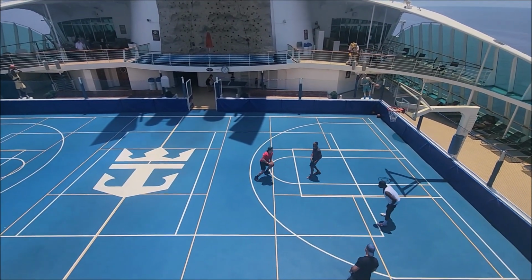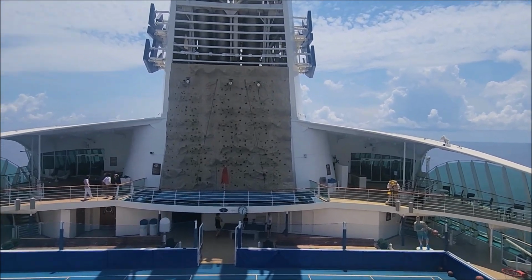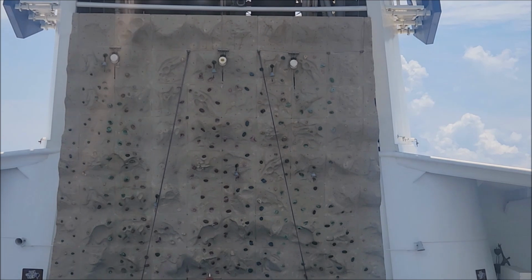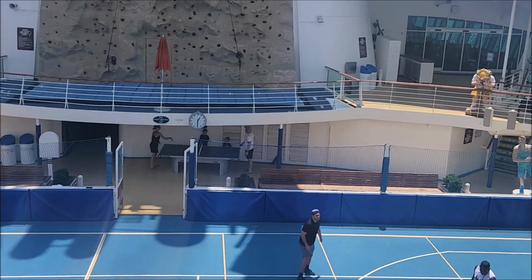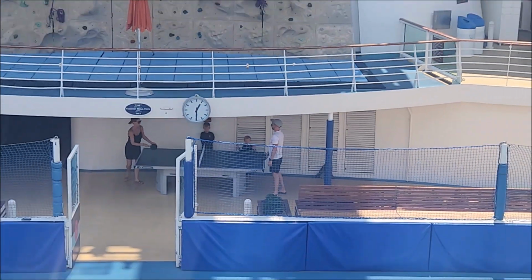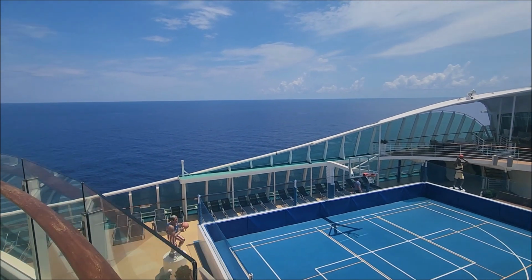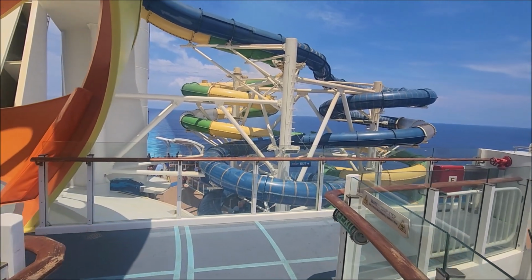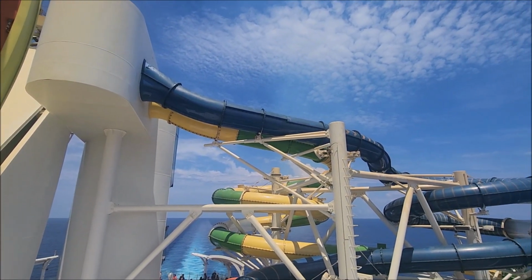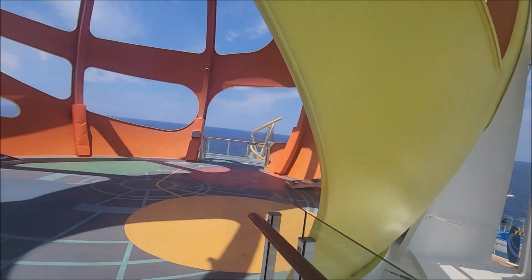Well, there's looking down into the basketball court. Straight across, there's the rock climbing wall. Looks like right down there, looks like they got ping pong. Yeah, there's the water slide. Around the other side's the stairs to get on it. We'll walk back through the big ball.